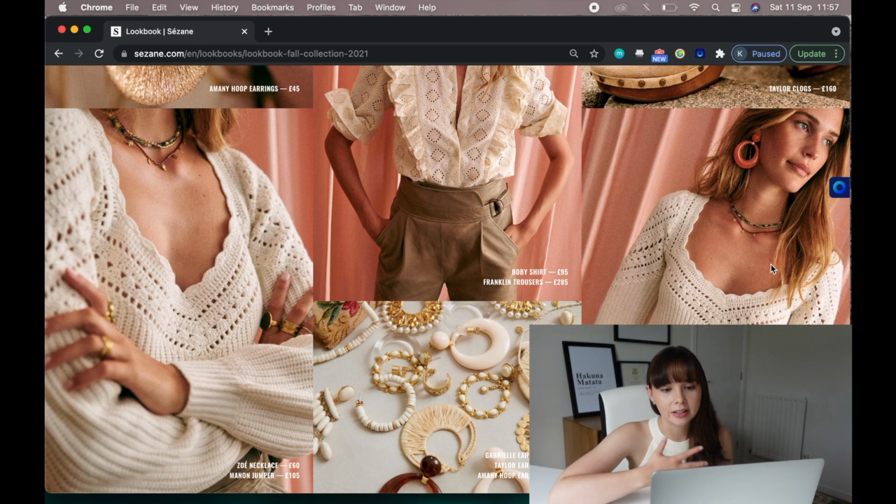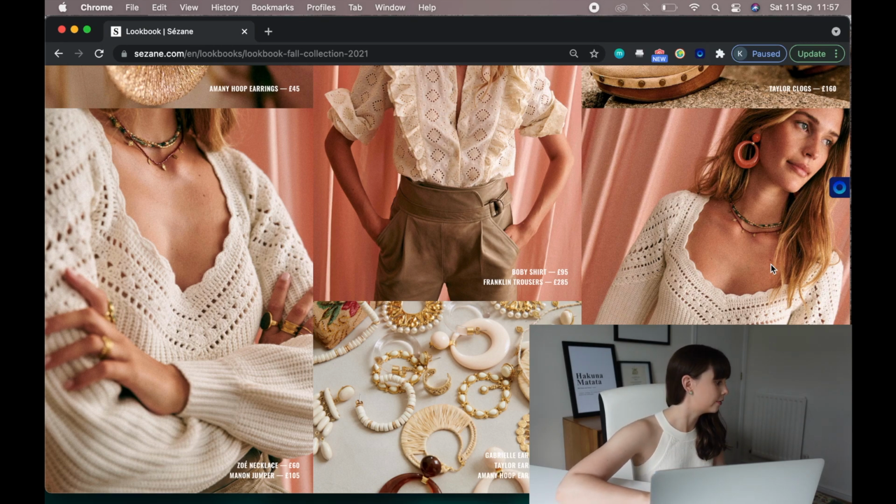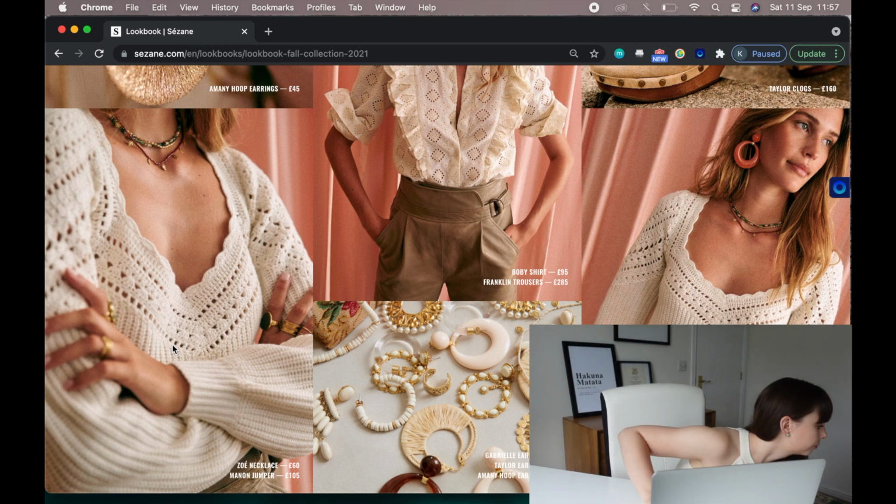But the neckline and the detail make it just that little bit more special and really stand out, and it looks like it would be 100% cotton as well, which is my favourite kind of knitwear. So I've definitely massively got my eye on that one. Sam, no.